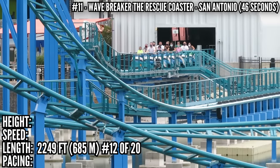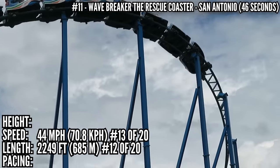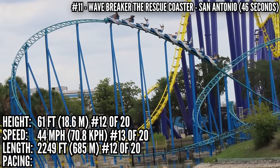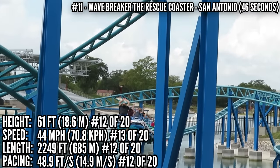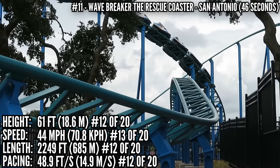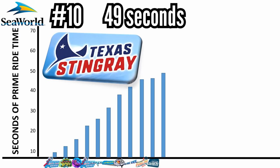It has two tire-propelled launches, getting up to almost the exact same speed as Jet Rescue. That's 13th place, but it does rise off the ground, 61 feet in 12th place. Jet Rescue does beat it in pacing, Wavebreaker slowing down on those hills, more than 4 feet per second slower and down in 12th. In 10th place with 49 seconds is Texas Stingray in San Antonio, a GCI wooden coaster.